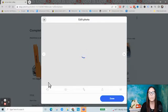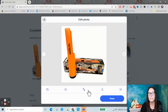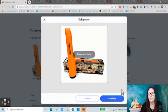All right, so literally once I've gone through these, the last one we have here, which I pretty much never use, is frame your item. So this is another way that we can go and play with the different settings. I really wouldn't mess with this.